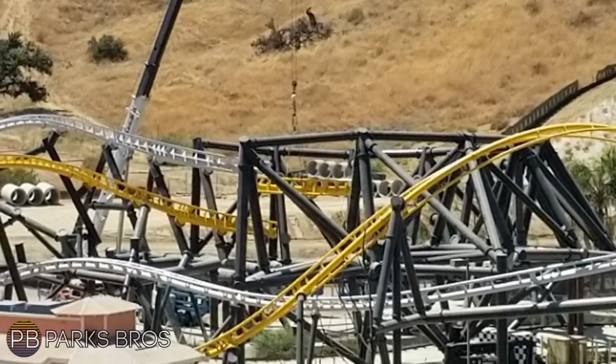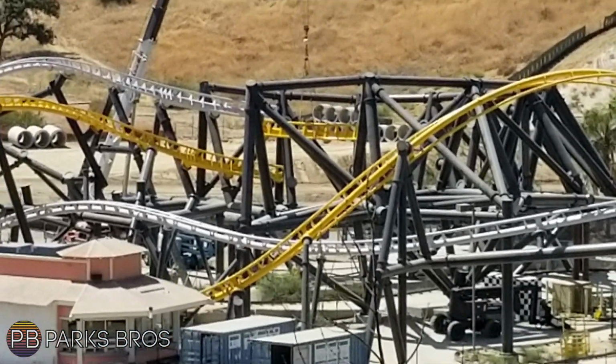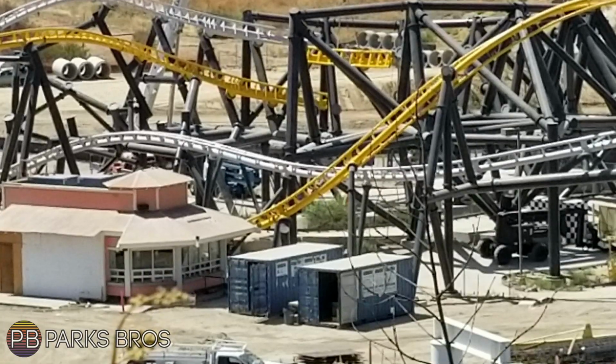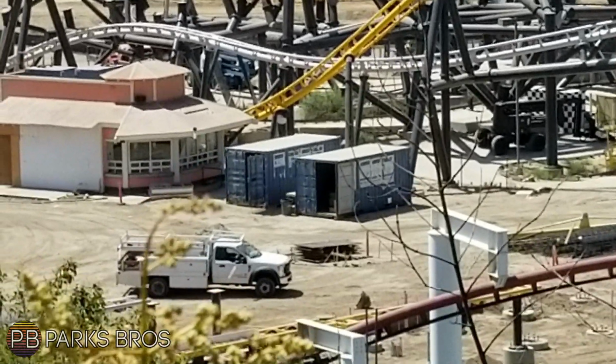And this isn't even including some of the bigger stuff that is on the other side of the coaster, which we will get to in just a little bit. But we are definitely just going to focus more on this piece of track, and I wanted to talk about more of what's going on with the area itself.